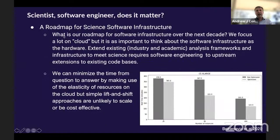But what we find at the same time is that as we begin to use more of the industry supported analysis frameworks, whether it's Spark, which is written in Scala, or using Kubernetes to deploy the resources that we need, the systems that have actually been devised for industry, their functionality doesn't always map to what we need in academia.